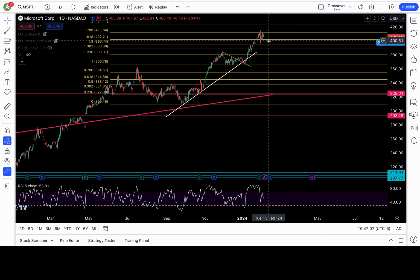To be bullish, first thing, got to stay above 402.2 and then clear 405, 406.5, 408, 410, and 412. Those levels must clear for more upside.